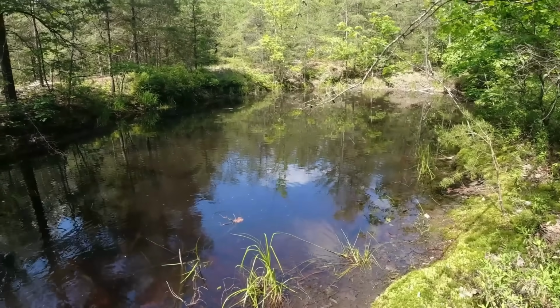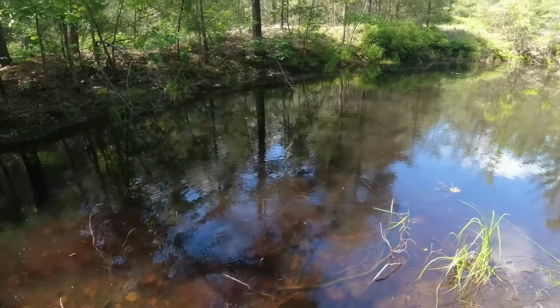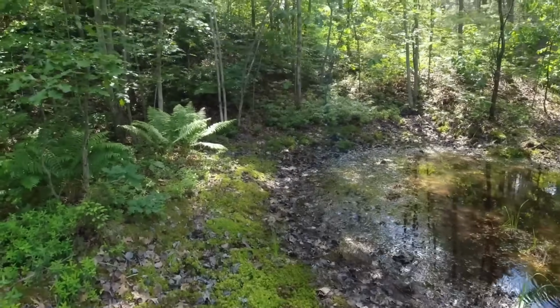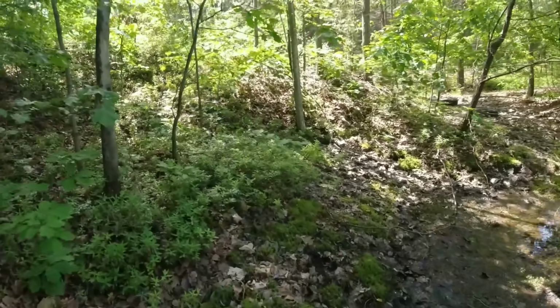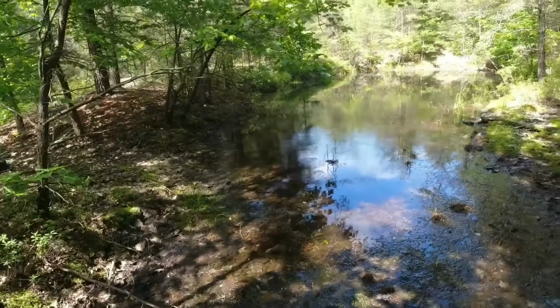All right. So, okay, this is one of the bodies of water. I'd love to get you some underwater footage, but I will have to plan a future trip for that. But I'm gonna keep following around here. I do know there's at least four, maybe five bodies of water in the vicinity, so we are extremely close.